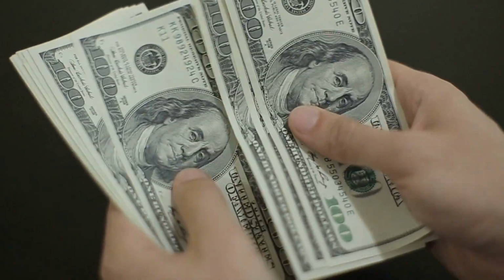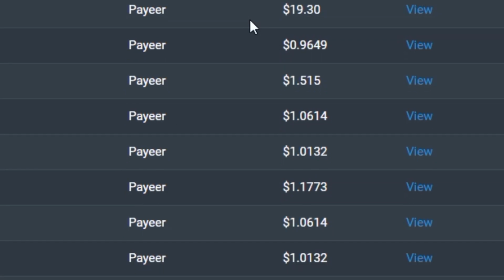People are getting paid every day just by clicking ads. Don't believe it? These are payment proofs. Many guys have been cashing out by doing this over and over again.